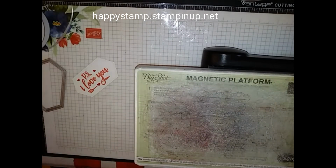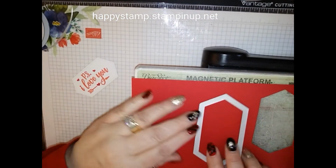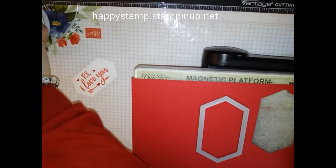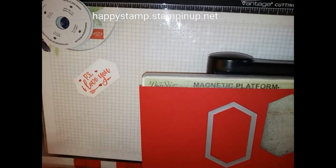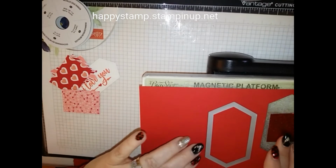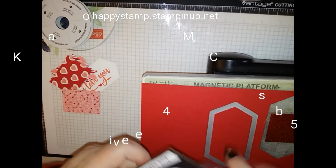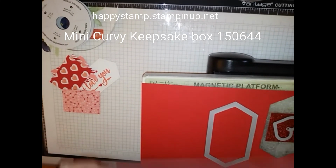So there is that one. Then I'm going to take my Real Red, and I'm going to use this one for the Real Red. Since I only have one sheet here, I'm going to take my scrap of Real Red shimmer paper here, and this little heart is coming from the Mini Kirby Keepsakes box. I'm using this little heart right here, so I'm just going to put that right there and cut both of these at the same time.